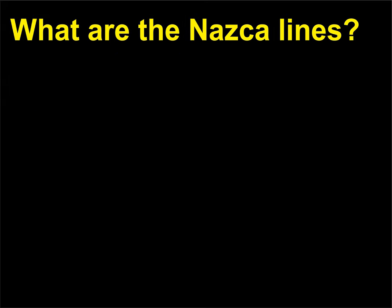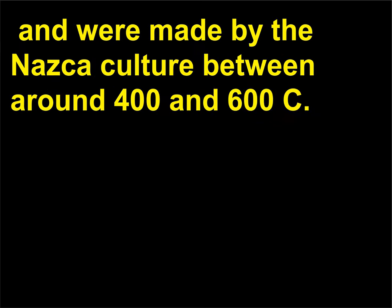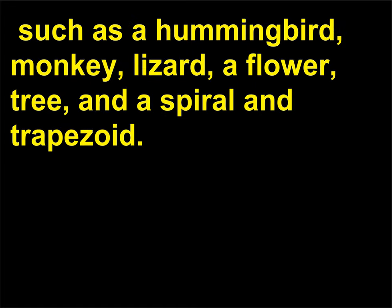What are the Nazca Lines? The Nazca Lines are monumental geoglyphs carved lightly into the earth in southern Peru, and were made by the Nazca culture between around 400 and 600 CE. The lines form symbolic shapes, including animals and natural and geometric forms, such as a hummingbird, monkey, lizard, a flower, tree, and a spiral and trapezoid.